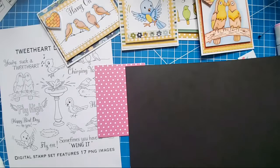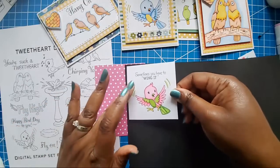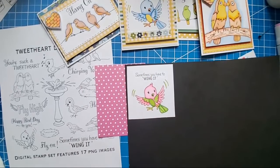I need to finish off those Project Life cards to make more cards for those. I think that'll be fun to do another live, maybe like the one I did yesterday, just kind of turning those Project Life cards into cards.